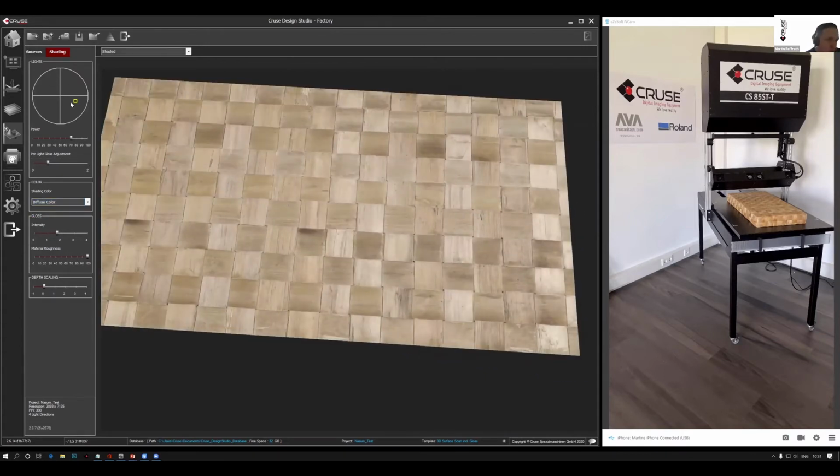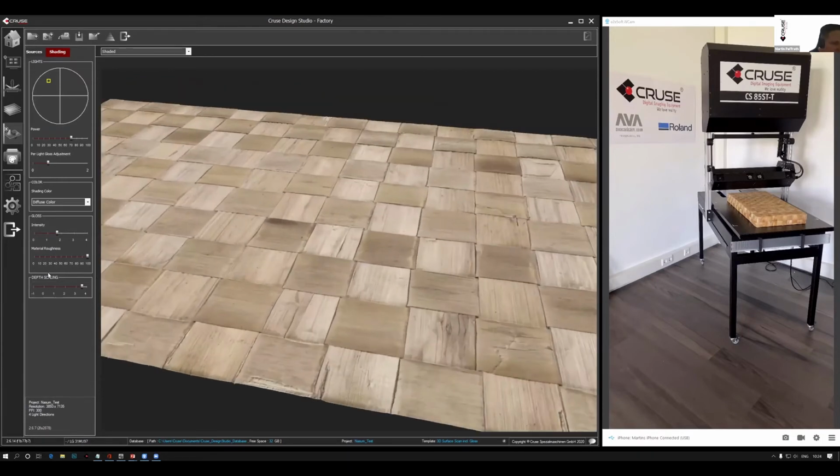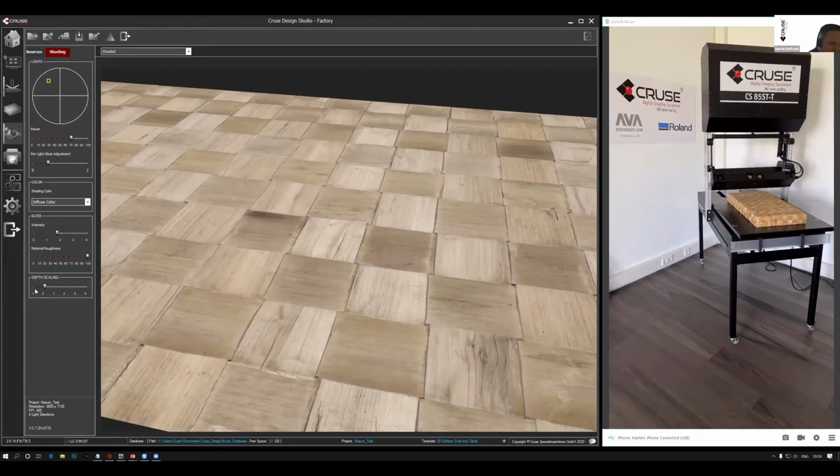So here you can really virtually recreate everything, all lighting directions. You can control the gloss, you can control material roughness, you can control the depth, and I can even get more. If we also increase the depth, you can see.